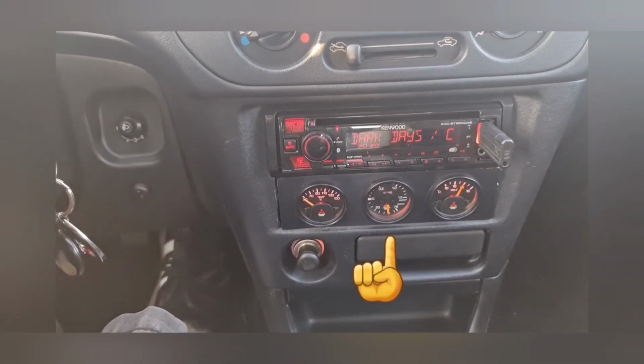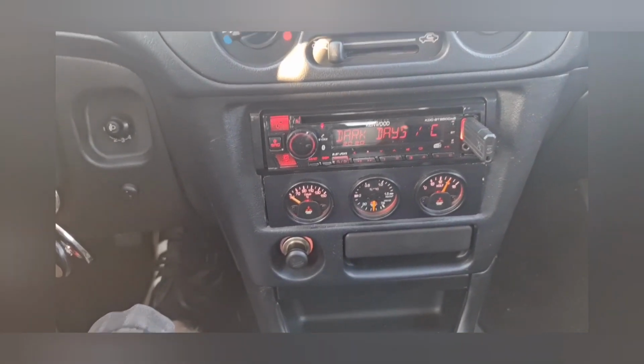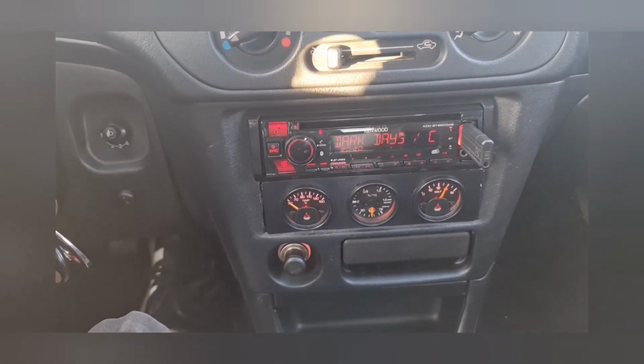Look at the boost gauge for reference to see when the car is on decel. So vacuum is decel, obviously.